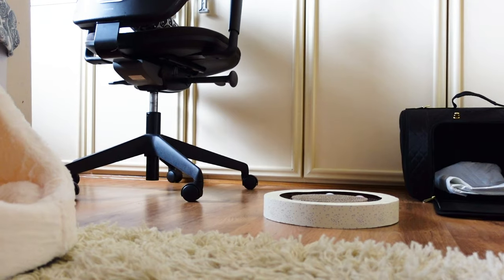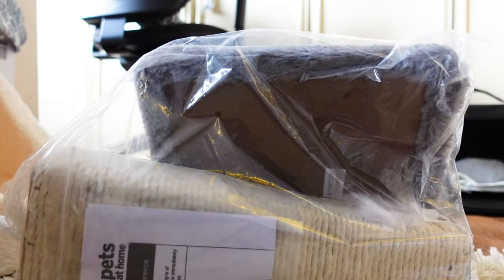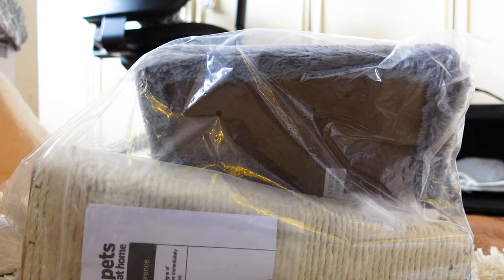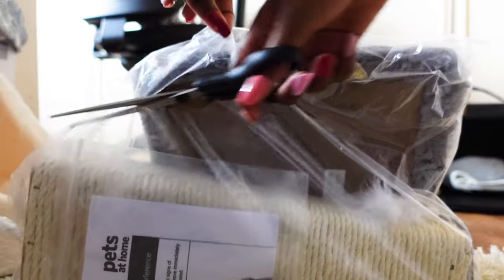Let's have a look for him now. Well, in the meantime, while he's playing under the bed, I'm gonna assemble this scratching post that I got from Pets at Home.